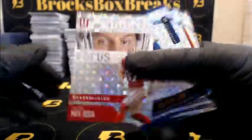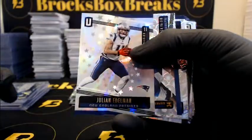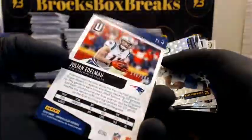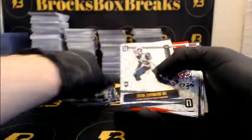Nice autograph. Not numbered on that one. You got Nick Bosa. Another nice looking card. Rookie focus. Man. Some bright cards in here. We got Edelman to 200 going out to the Patriots. High Flyers. Zach Ertz to 150 for the Eagles.